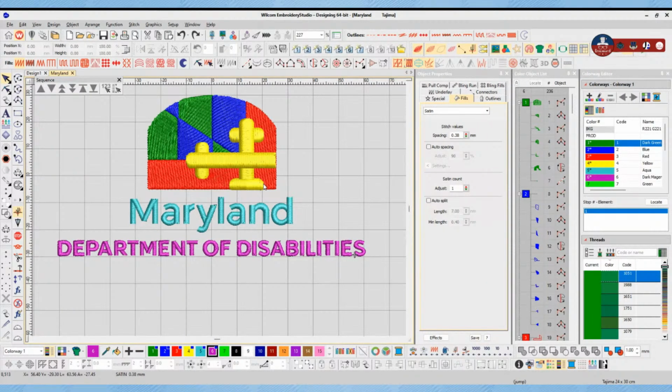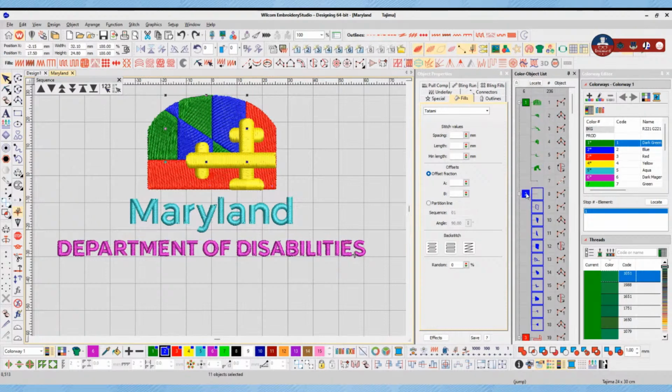So like I said, depending on what software you're opening it in, depending on what your default palette or your thread chart that you have set, it's going to be opening in those colors, and it's basically going to just follow your first needle, your second needle, and so on and so forth, the way your colors are set up in your palette.